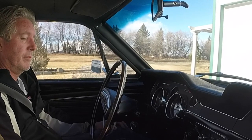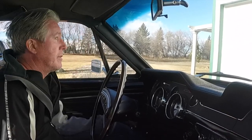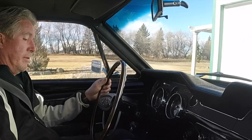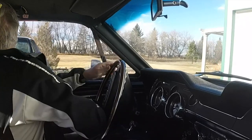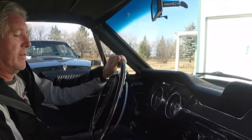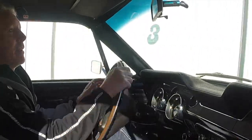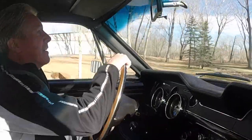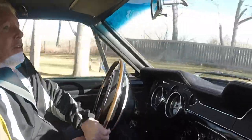Let's take this California Special for a drive. No power steering in this baby. It's the old strong arm. It feels like a big engine, doesn't it? Oh yeah, and a beefy shifter and beefy wheel. And the bias plies too. They're a little harder to steer than the radials, especially when you're not moving.